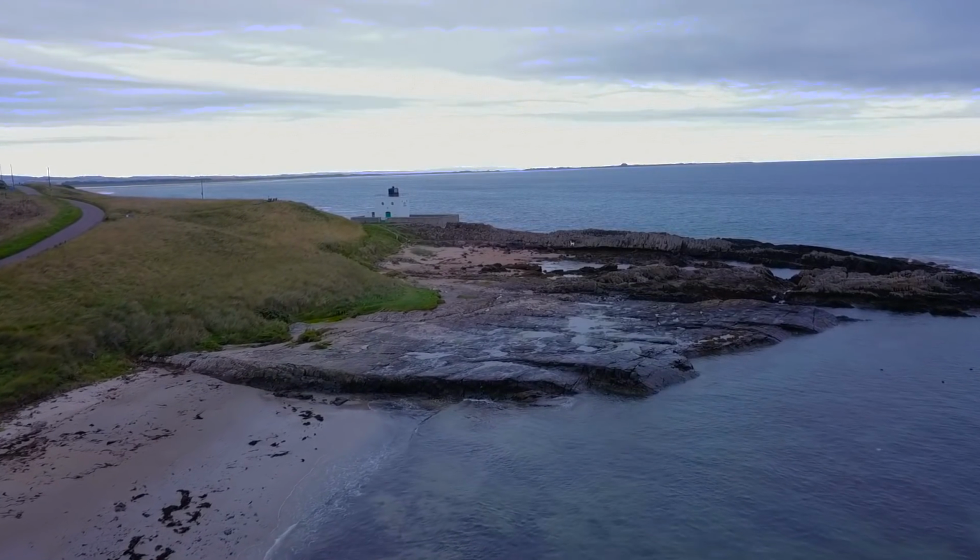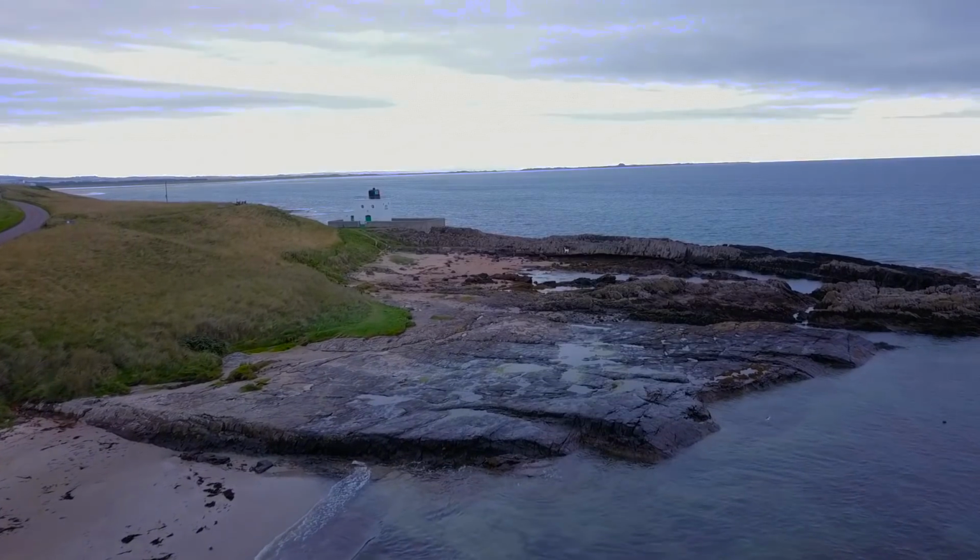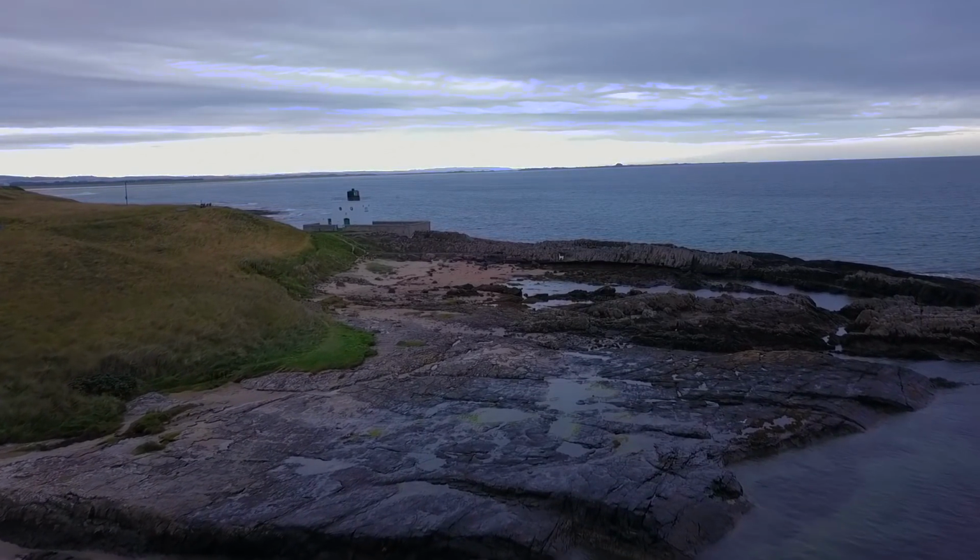I'm shooting wide angle while we're down here. It's just nice to get it all in and use these leading lines. So I focus on the boulder in the foreground. I'll take that shot.